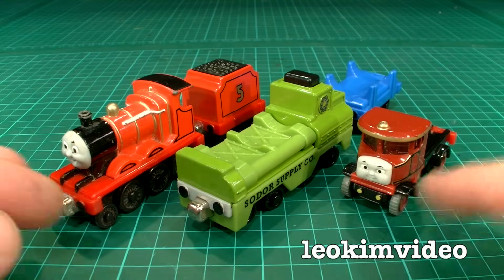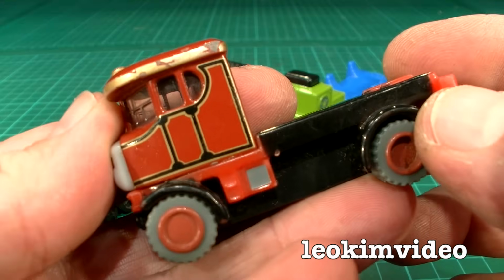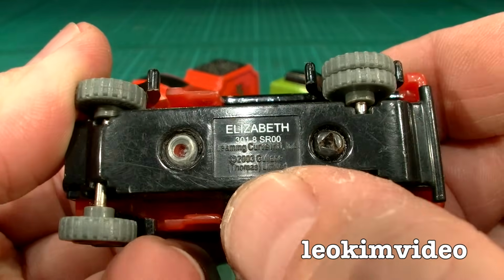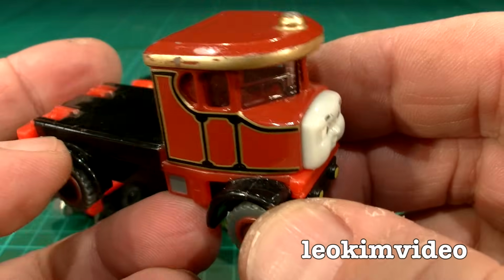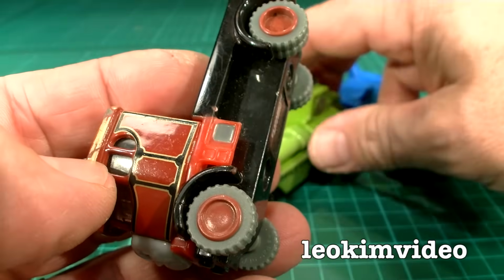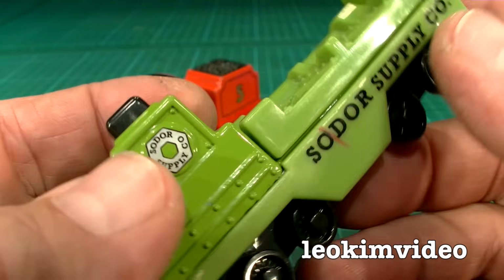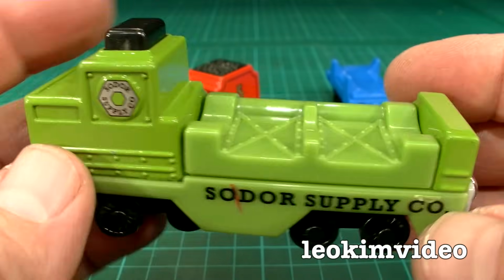Okay, a little bit of Take-n-Play and some Take Along splendor here. First one is Elizabeth. I think there's a piece missing here on the back. Underneath, the date is 2003. This is nice. There'd be a lot of people out there who would desire this, I'm sure. The next one was going to take a look at. It's 2009 Mattel. I remember I bumped into a mum in a store and she basically said what she didn't like about the Take-n-Plays was there wasn't much rolling stock. Well, here is a piece of rolling stock.